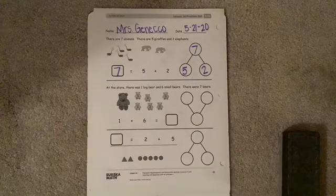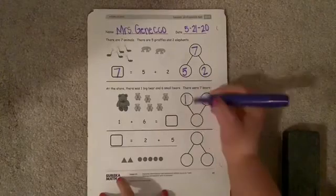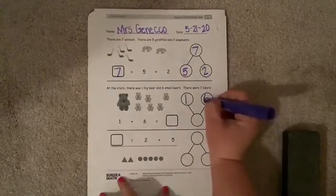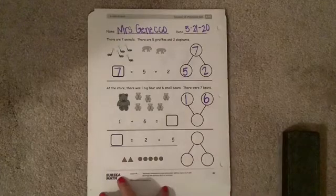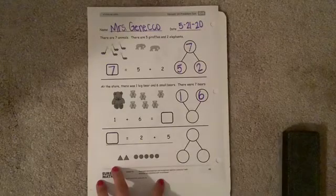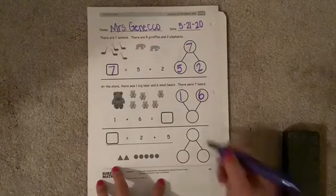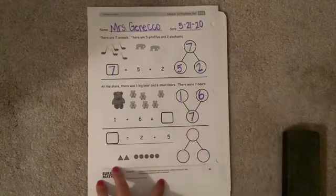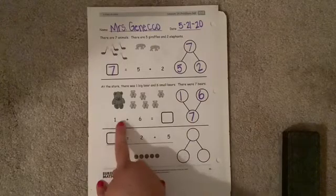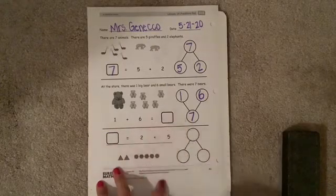If you need more time, remember you can always press pause. Did you write a 1 to talk about the big bear? Nice. And did you write a 6 to talk about the small bears? Good. Hopefully, if you did both of those, then you were able to write the whole down here in the party circle. And how many bears were there all together? There were 7. Down here, they showed us in the number sentence, 1 and 6 is the same as, what's the whole?